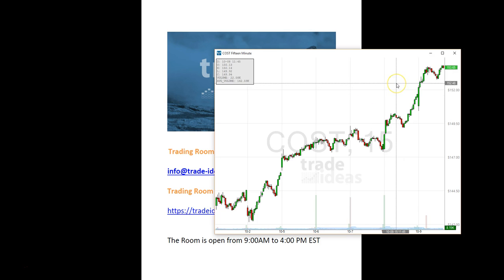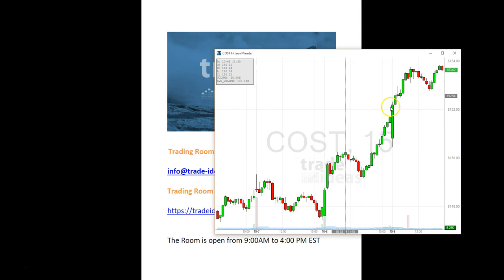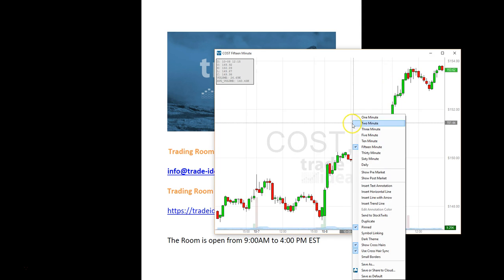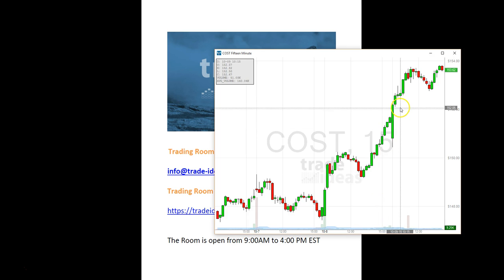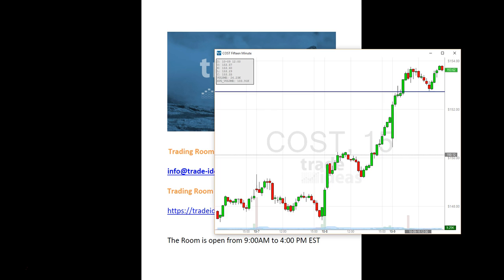So I took it right here, at 152.76. Let me just zoom out a little bit. Say right about here. And again, the alert was at 152.41, so a little bit late, but it's a $152 stock. I was really hoping to get $1, and I actually probably would have had I held it.